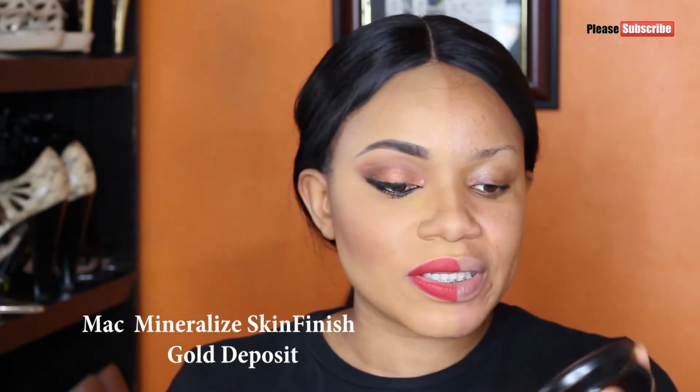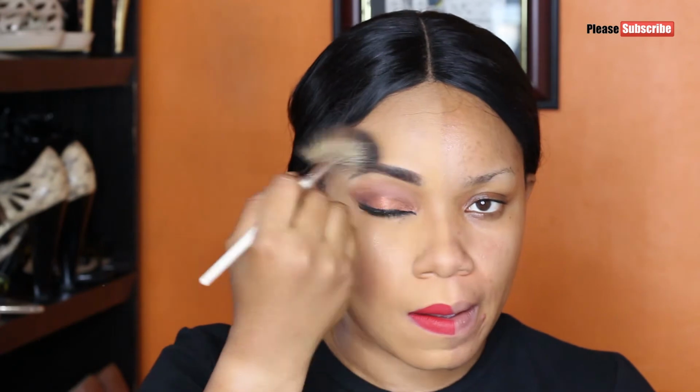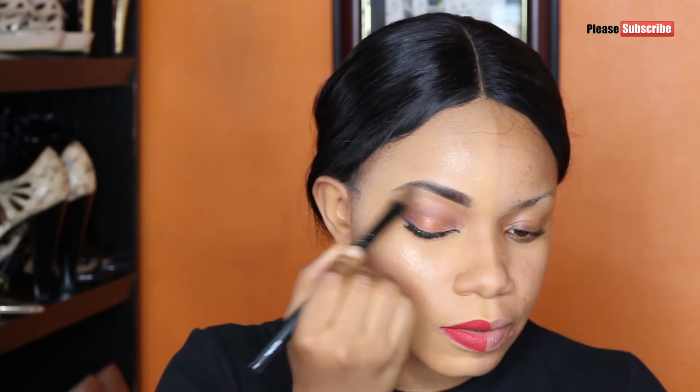Bronze my cheek a bit. I will be bronzing my cheek or highlighting my cheek with this MAC Gold Deposit highlighter. Can you feel the glow? Can you just feel the glow? I'll take a little bit of it on my brow bone, just to highlight my brow bone a bit. And then a little bit on top of my lips.